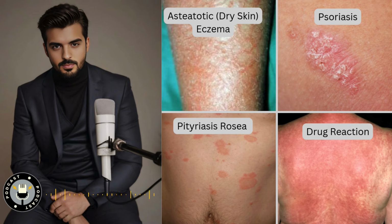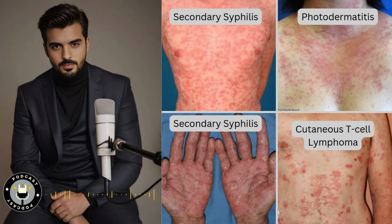Psoriasis. The itch level can vary a lot from patient to patient. Pityriasis rosea or pityriasis versicolor. These can show up as pigmented or hypopigmented lesions. Drug reaction. Medications can sometimes trigger these rashes. Secondary syphilis. Yep, this infection can manifest with a rash. Photodermatitis. Not super common, but something to keep in mind. Cutaneous T-cell lymphoma. Also uncommon, but it makes the list.